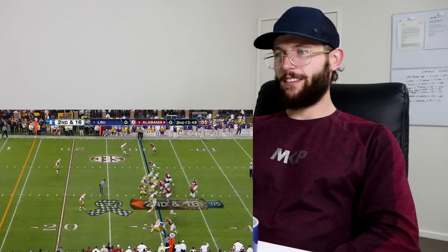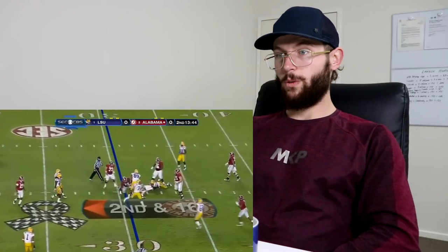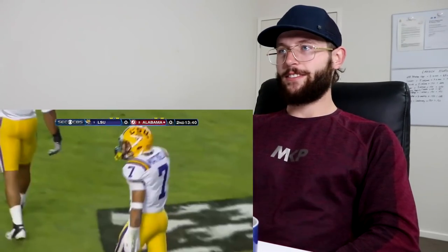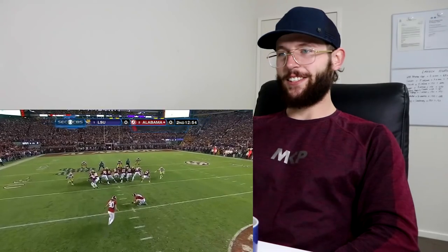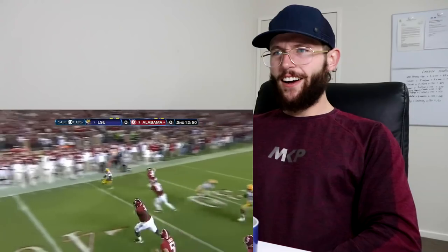Well, we know already in the first quarter about the field goal problems for Alabama. And I wonder how this, should they not be successful on third down. Oh, Tyrone Matthew from 49. Still got to look at him. Yes. Picked up in the air.